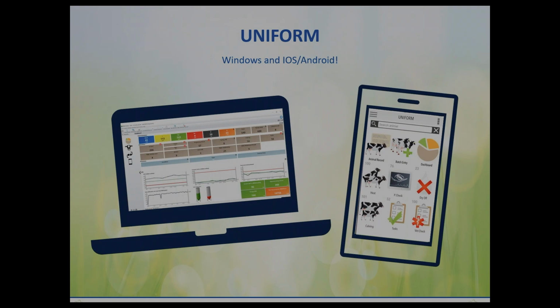So UNIFORM is our herd management software, and we are compatible with Windows for your desktop or laptop and Apple or Android devices for our mobile app. Many of you have used DairyLive Anywhere as a mobile app, and one really nice feature of the UNIFORM app is that you can use it offline in the barn. We'll talk more about that a little bit later.